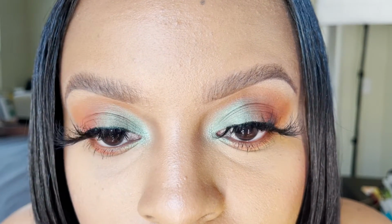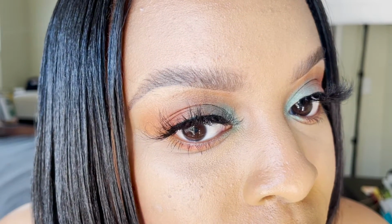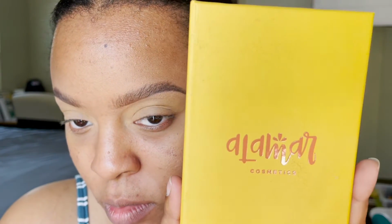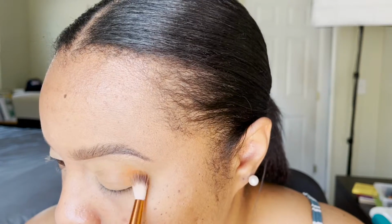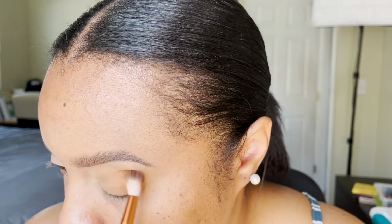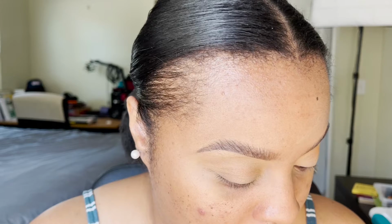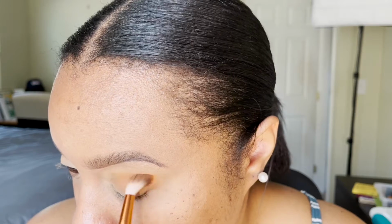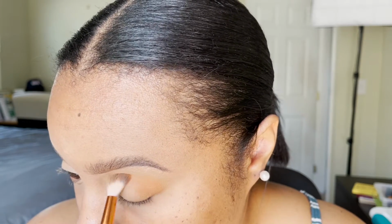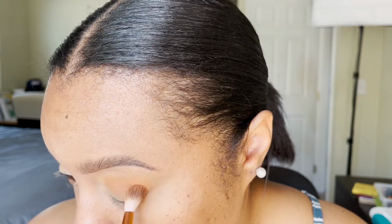I'm going to be doing a quick makeup tutorial that I created using Alamar Cosmetics and I am just in love. So I'm going to be going in with Cocoa Taxi and I'm just going to be blending that out on the outer of my eye. I have to be honest, I struggle when it comes to blending, so please don't judge me. I am working it out, and with blending, all it takes is practice, lots of practice. So don't give up, and you'll be so happy that you stuck through with it because practice makes perfect.